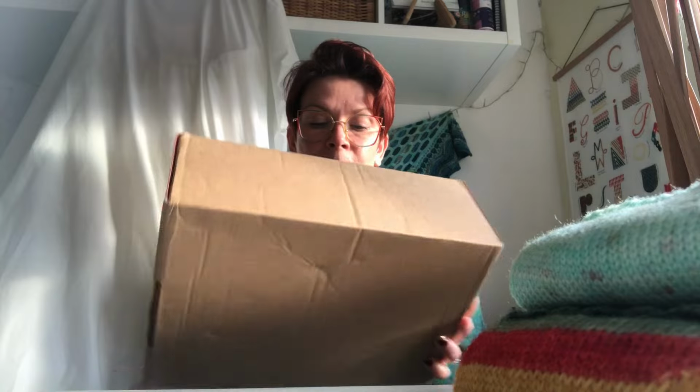Yeah, so it's day one. It's also the first Sunday of December. What's going on here? Excuse the state of my room. This is my wedding dress. It's just living here for the moment because I don't know where else to put it. But I am going to open my weekly advent, which is from James Makes Yarn.